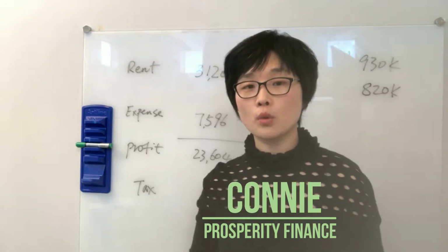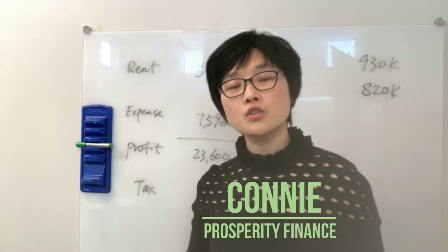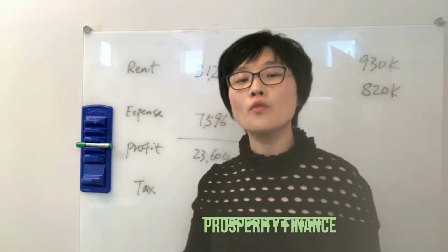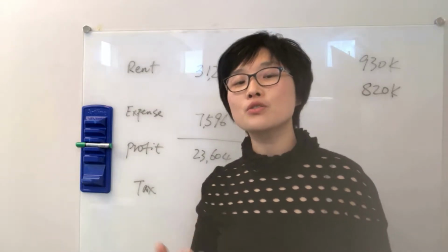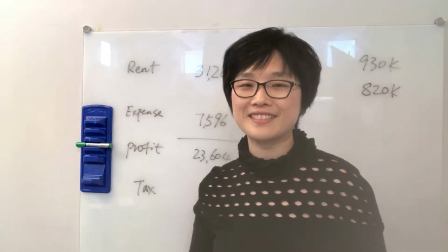Generally speaking, we wouldn't stay in our first home for a very long time because our situation will change. We may have a family, we need more room for them. Or our kids may grow up and they want their own room, they want independence. Or maybe you want to move close to where you work so that you can avoid the traffic.